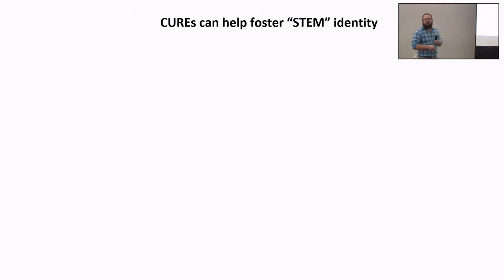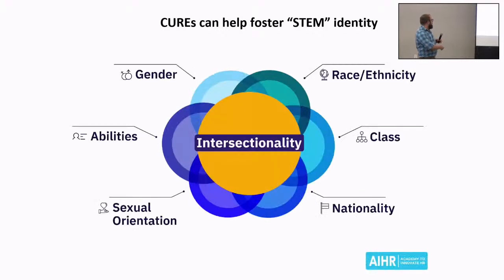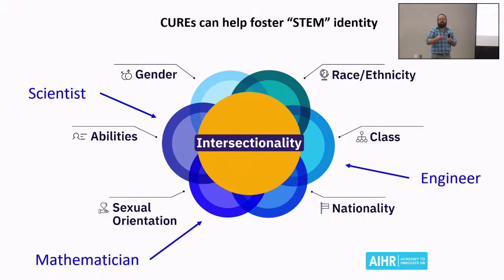Another way that these CUREs can help with some of these equity challenges is by fostering identity. Umesh talked about this a little bit: the theme for these Kindred Spirits is equity and intersectionality. We all have this intersectional identity based on all these different factors: race, ethnicity, class, gender, sexual orientation, nationality, all that sort of thing. One aspect of that might be your occupation, or what you study in school. So part of the goal here is to develop this identity as a scientist or a mathematician or an engineer in these students from the very beginning. And how a CURE helps with that is that you're actually doing real science in your coursework.